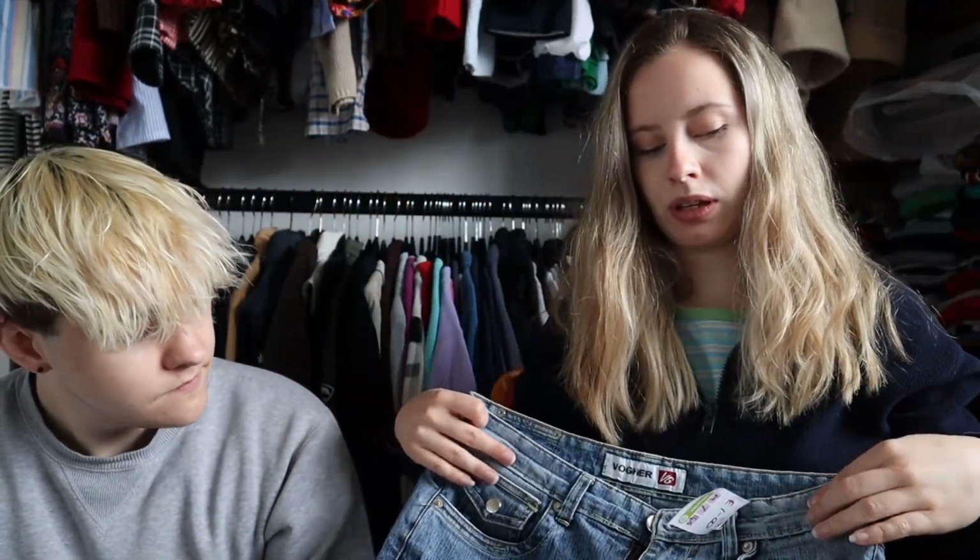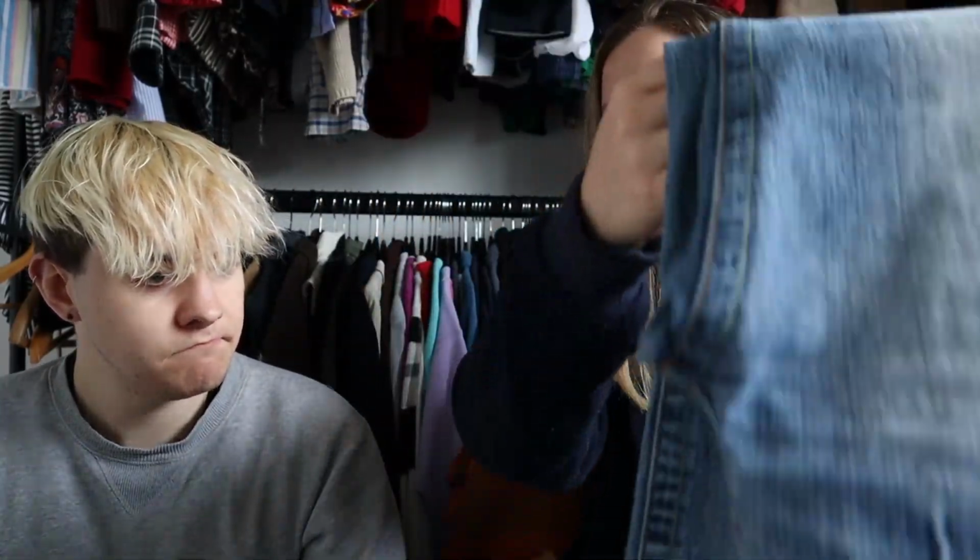Tried looking this up to see how much these go for, and could not find any on Depop or eBay. I found a few for sale in America, but I'm not really sure. But yeah, they were only £1, so I'm sure we could still get about maybe £15 for these, because obviously low-waisted flared jeans are quite in right now.